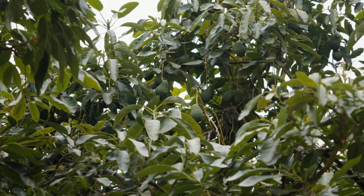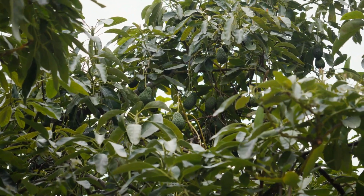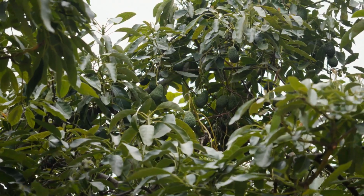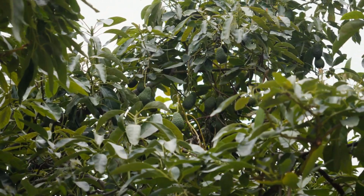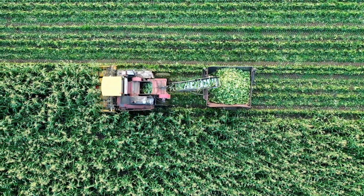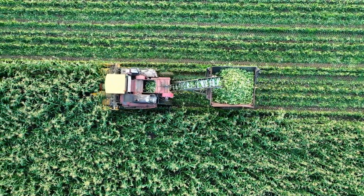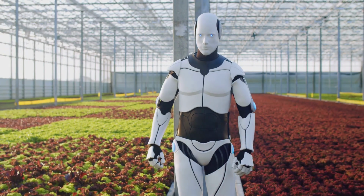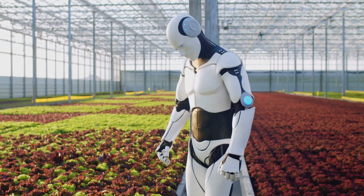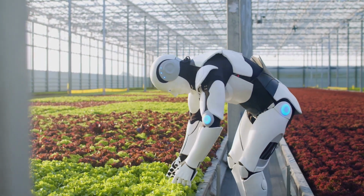But let's be real, this method is slow and labor-intensive. It requires a lot of manpower and time. Enter the machines. These modern marvels are transforming the way we harvest avocados. Large-scale avocado operations now rely on automated harvesters. These machines can cover vast areas of orchards in a fraction of the time it takes for manual labor. Imagine giant robotic arms gently plucking avocados with precision. These machines are equipped with advanced sensors to detect the ripeness of each fruit.